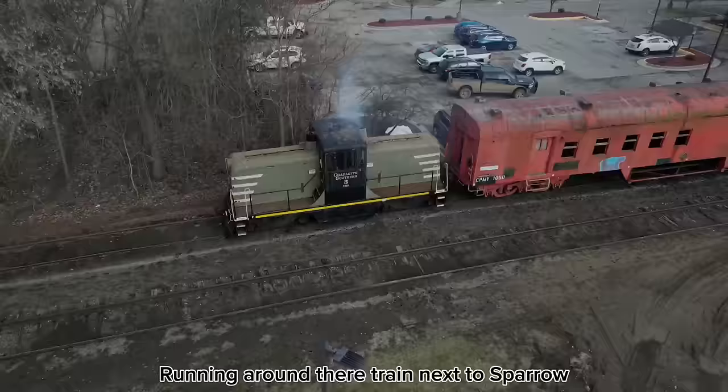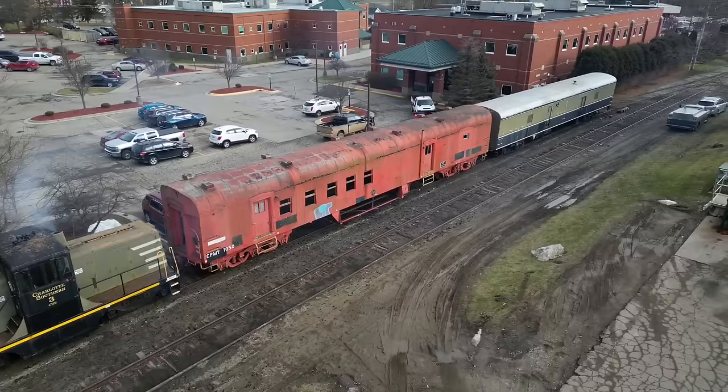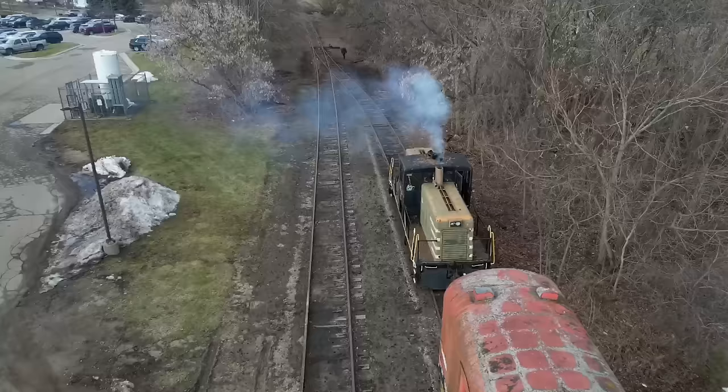Now back at the runaround next to Sparrow, the number 3 would stash the RPO car away behind the generator car left in the hole. The generator car is said to have been part of a circus train before finding its way to the CHS. After stashing the car, the number 3 would pull forward back onto the main and run back to the other end of the runaround and tie onto the now two-car consist.